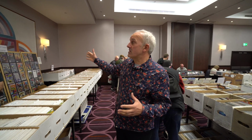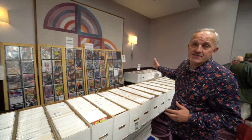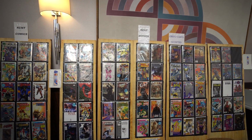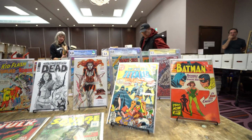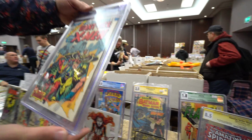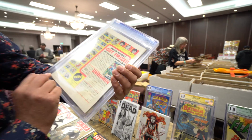Here we have Kent Comics, which are amazing. Always bargains to be had from these guys. Fantastic. They have a shop down in Kent, well worth visiting. But always are at the marts and at the bigger comic cons as well. We've got some lovely examples of comics here. Look at that, all beautiful. Oh my word. Graded. These are actually sealed and graded copies. This is the first giant size X-Men, and it's the first of the new X-Men. It's a very nice comic, that.